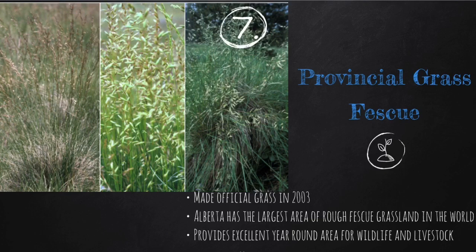It was a prevalent grass that grew in fertile black soil, and as such was in abundance in the Alberta plains. However, it was this land with its fertile soil that was desired for agriculture. As such, a lot of the rough fescue fields were cleared to use for grains and wheat. Now it is much harder to find rough fescue growing openly in Alberta.